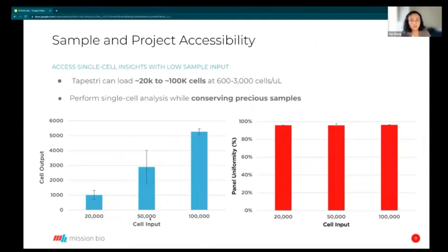And we also recently validated a low input protocol to address the previously inaccessible samples due to low starting cell input. So this is a recent launch of our low input protocol. On the right bar graph below, we see a consistent single cell DNA sequencing performance observed across a range of cell inputs from 20,000 to 100,000 cells, as demonstrated on the left-hand side by the constant capture rate of more than 5% and a high panel uniformity of more than 90%, shown on the right across the range.